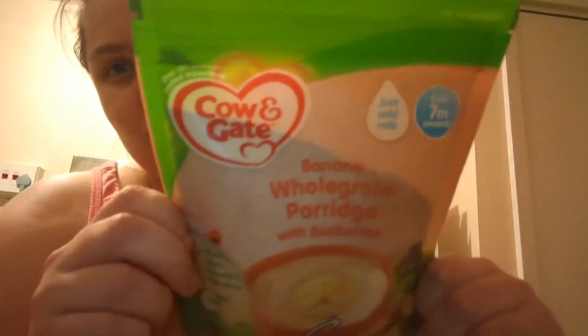I am going to be trying the Gerber ones. I got these given from my mum to give them a try as well, which are these whole grain porridges with banana and with sprout. I'll be trying them after he's eaten the Aptamil meal. I think that'll be better for him and healthier because it's obviously whole grain. Come back.